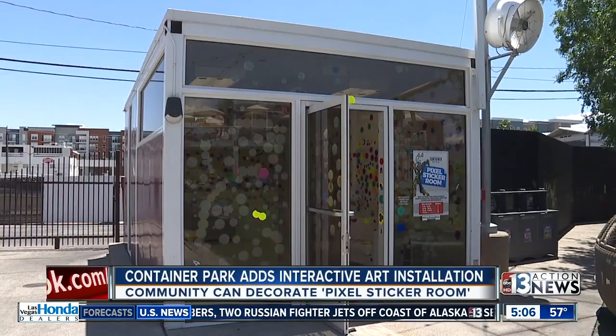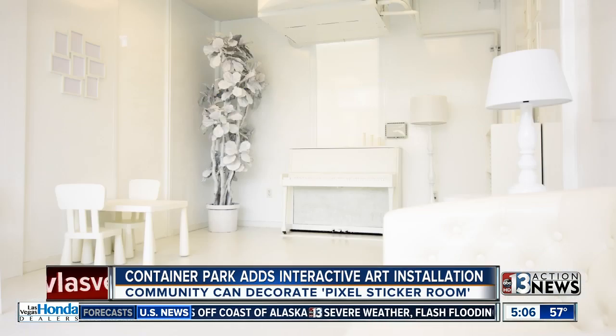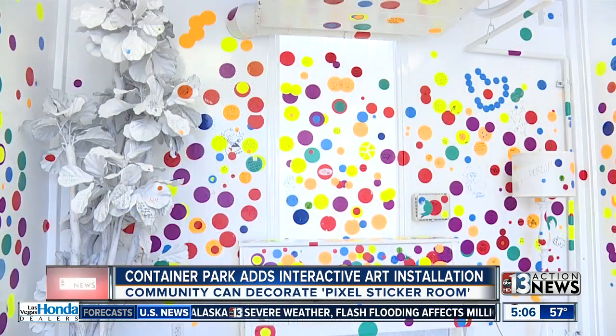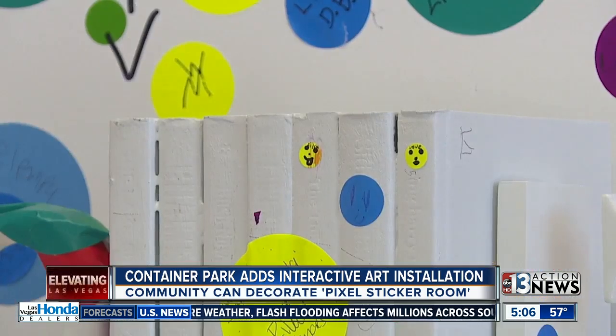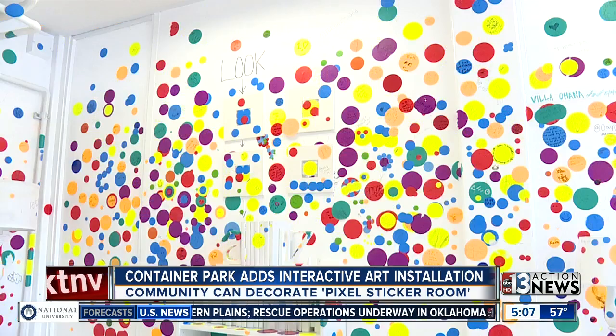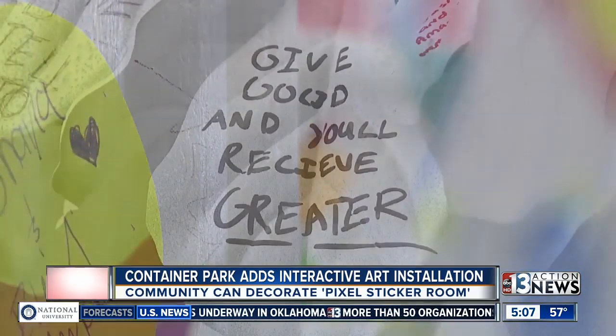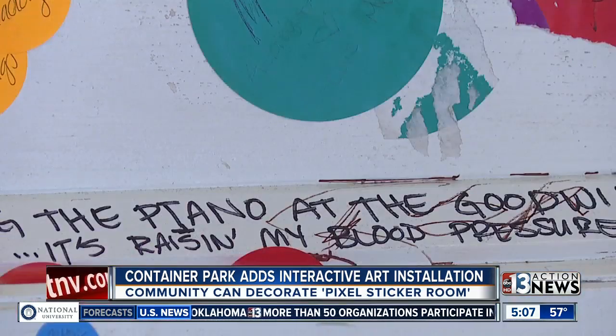The Container Park's newest pixel sticker room is designed to do just that. A crisp white room transformed by splashes of color, all by the design of the community. I mean, it's a really unique part of this space. A piano, a bookshelf, a table, and chairs fill this living room setting, now painted with dotted designs and positive messages. Here's how it works.